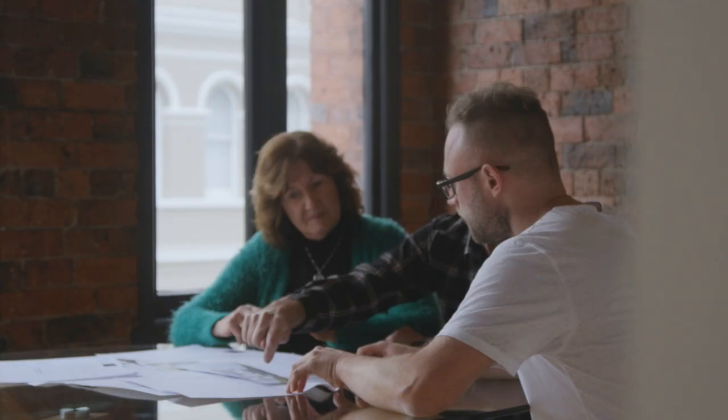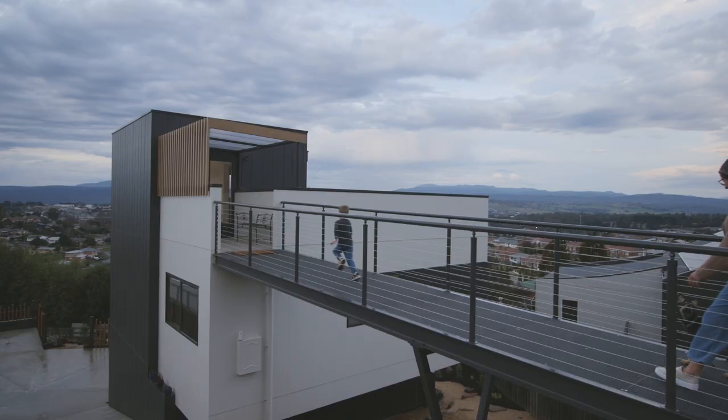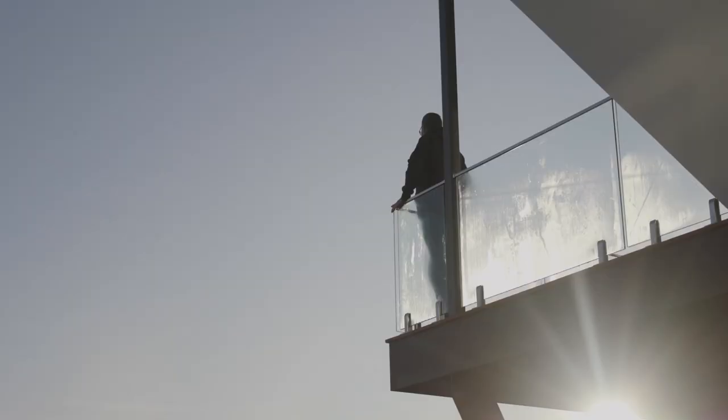The only two briefs I walked in with was I wanted a bridge from the road to the house so it was level, and we wanted a tower.